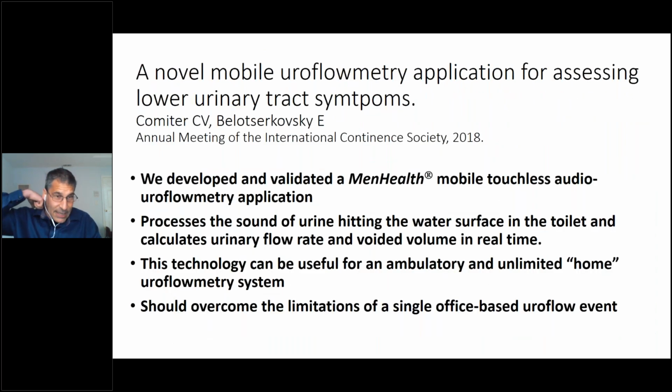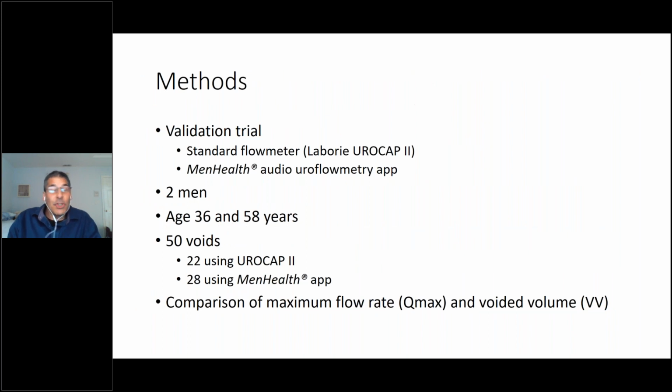So we did a validation study. Validated this Men Health mobile touchless audio uroflowmeter. We said it processes the sound and it measures flow rate and volume. This would be ideal for ambulatory home uroflowmetry, and it would be unlimited. And it has to overcome this limitation of forced urination in the office, regardless of time of day, medication status, or bladder volume.